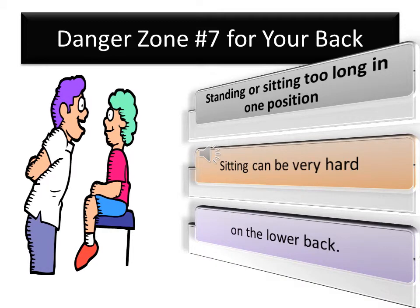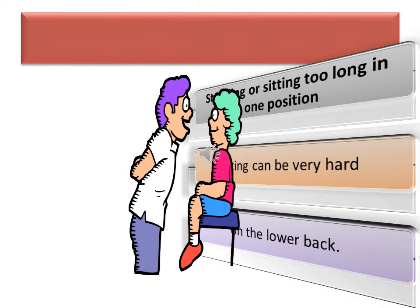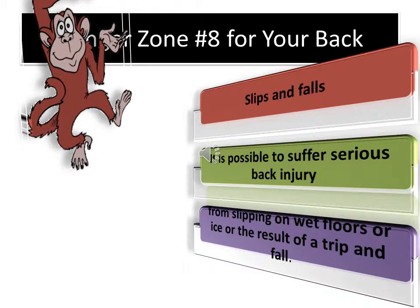Danger zone number 7 for your back. Sitting or standing too long in one position. Sitting can be very hard on the lower back. Danger zone number 8 for your back. Slips and falls. It is possible to suffer a serious back injury from slipping on wet floors or ice as a result of a trip and fall.